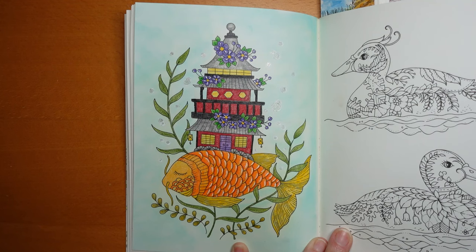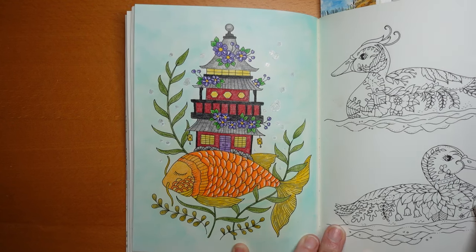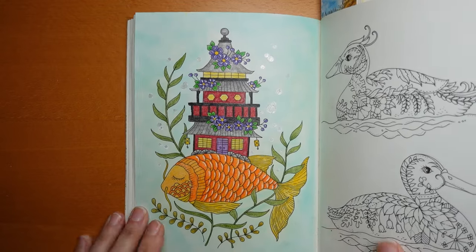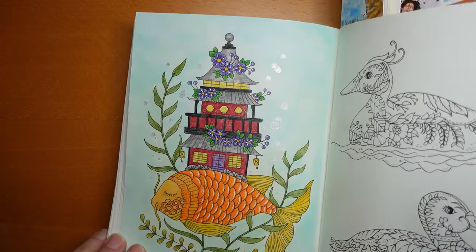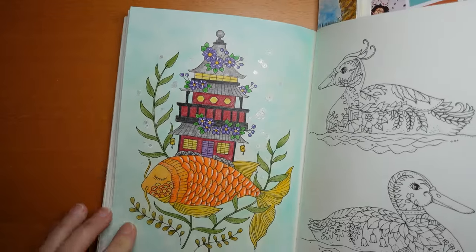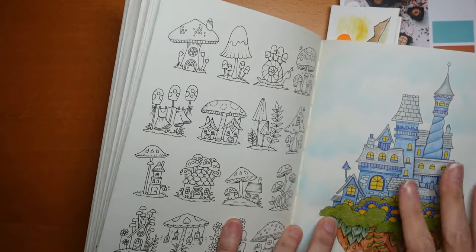As when I had COVID, I just didn't feel like getting out of the chair very much, so they were on my desk. I just used them. I couldn't be bothered to think about what other pencils to use and things like that, so I just used Polychromos a lot. The bubbles are done with a glitter pen. You can just about see them. That is that one. And I think I did this one as well.